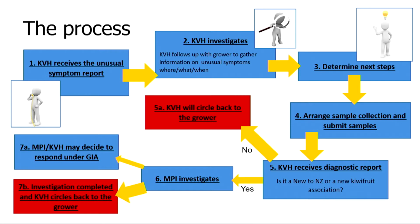I think it's important to note in this step that if we determine out of the next steps that it's not necessarily an organism that's causing the problem, it could be nutritional, for example, it definitely doesn't drop out of the system, it will just go into a separate part of the system. So we'll be sure to pass that information on to a technical person who can then feed back to the grower as well.